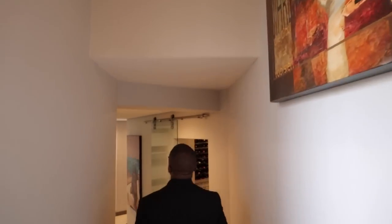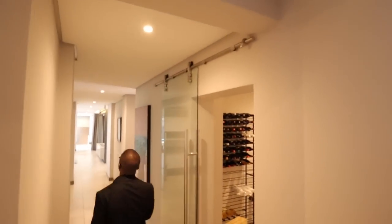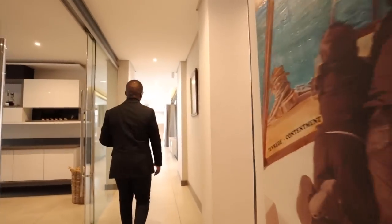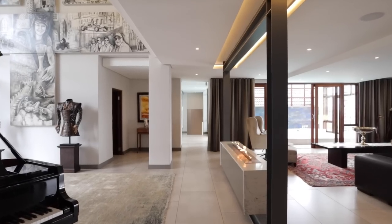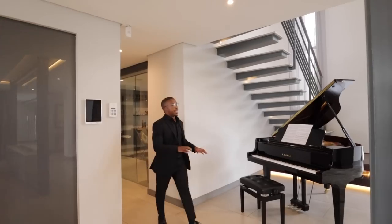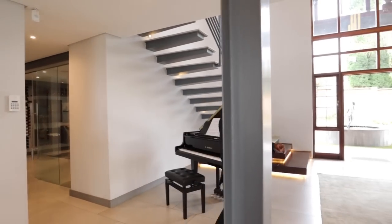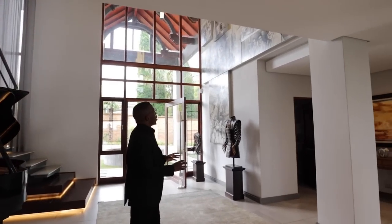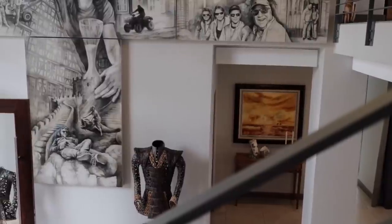So coming back this side where we just came from and going to the other wing of the house, this house is perfectly separated from the more functional spaces to the bedrooms, which is on the other side. So coming back to this main landing area where we came in initially, one thing you will see throughout this entire home is this beautiful art everywhere.